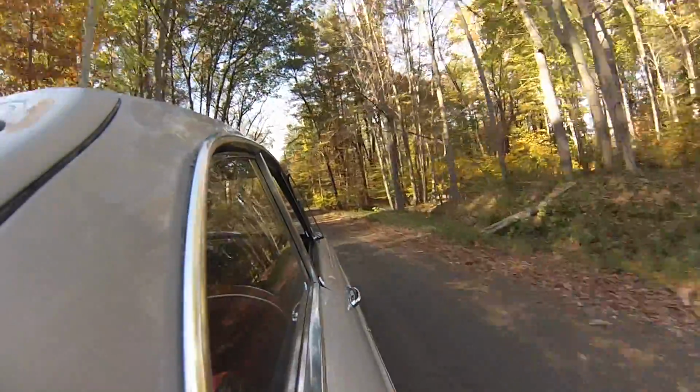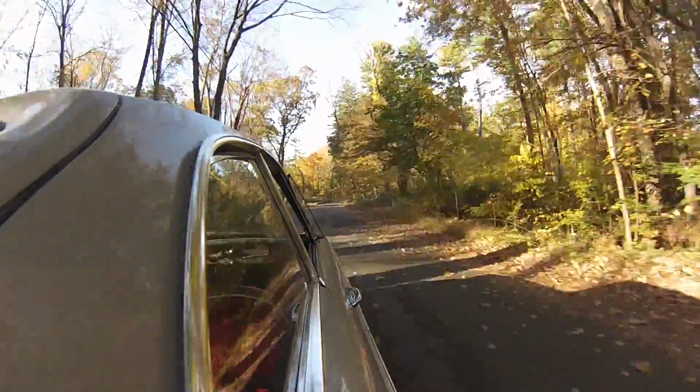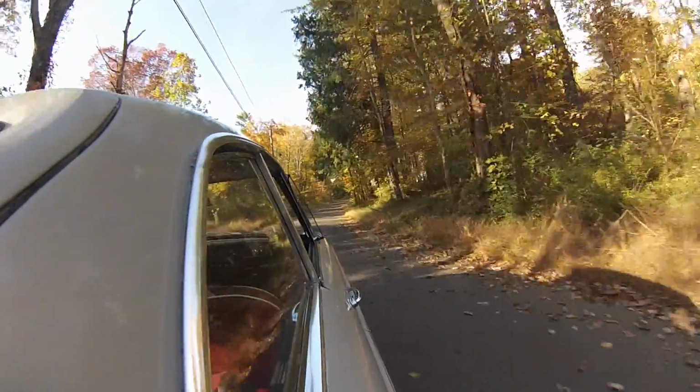I'm in love with these cars, so I am very biased. I think this is a special example, and anybody who wants a driver, this is a really good one to consider, and we have it for sale at Bug Eye Guys.